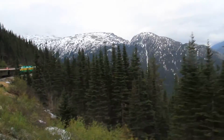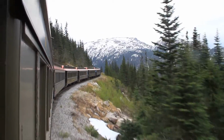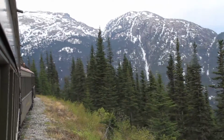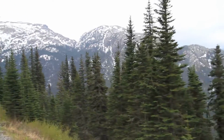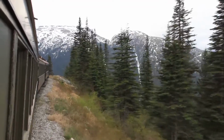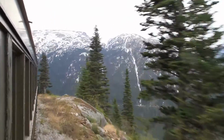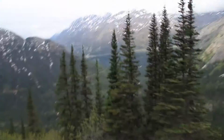Just never get tired of this view. Oh, man. Amazing stuff. Really? Amazing. What a world. Broad view here.